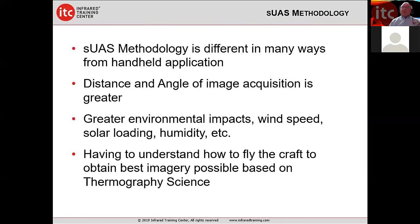Greater environmental impacts. What's the wind speed? Of course, we know wind speed affects our craft, but how does it affect the component? Well, naturally, it's going to cool the component. How about solar loading? Well, under solar loading, we have two things: solar absorption and solar reflection. Depending on the component, depending on the makeup of the component, it may absorb solar energy or it may reflect it, like a TPO roof.